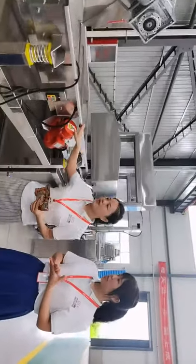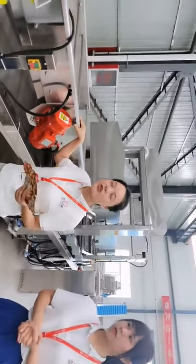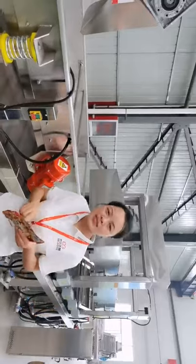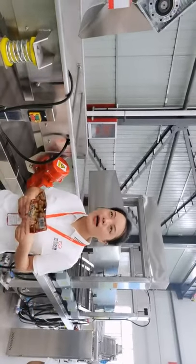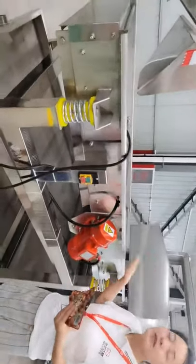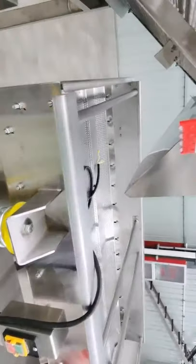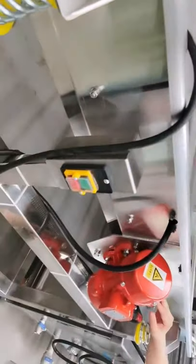So the second machine is the vibration dewatering machine. You know, some users need to soak the peanuts or the broad beans in water first before frying. There is so much water on the surface. We need to remove the water to make it dry. So we need this machine to remove the water. Yeah, this is the vibration motor. There are two motors on both sides.